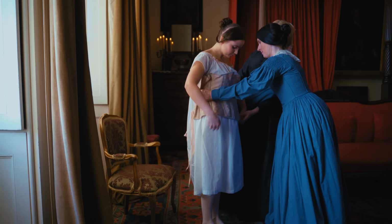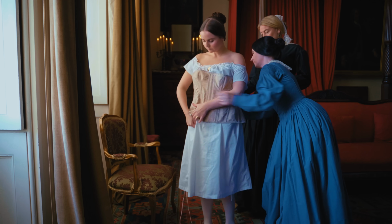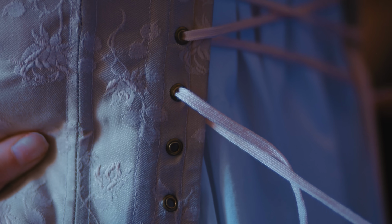The stays were back-fastening and lace closed through metal eyelets. The neutral colours of white and beige were the standard for stays at the time.